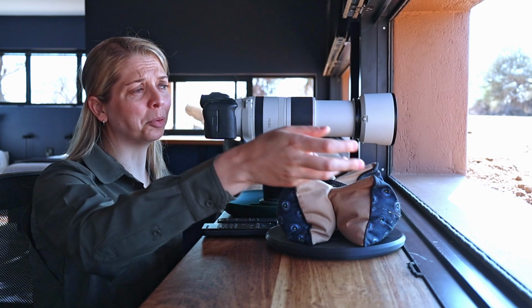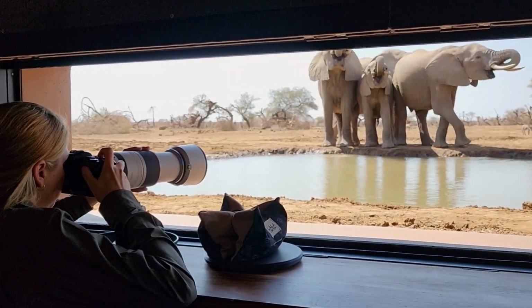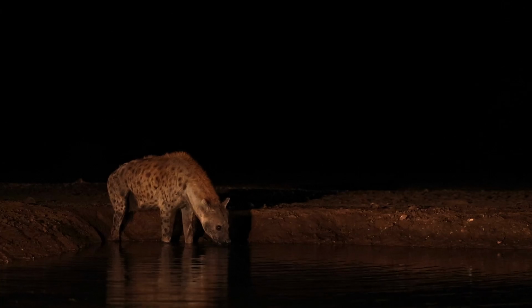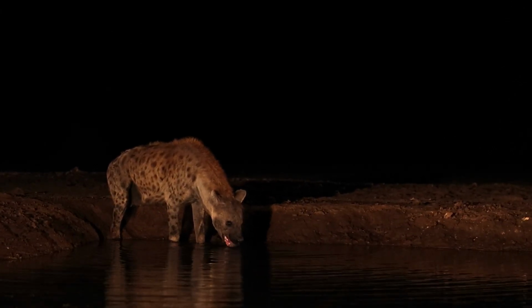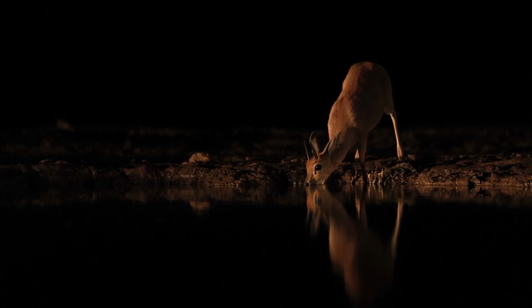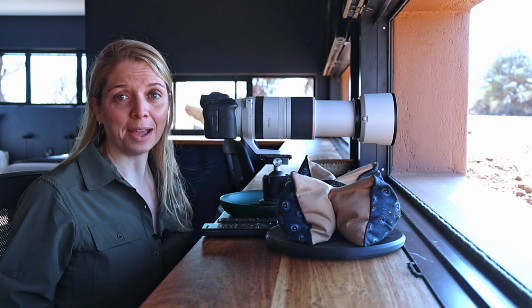You'll see there's a beautiful breeze coming in through here. There's nothing between me and the water where the wildlife is going to drink, which is beautiful and actually an amazing experience, not only for the photography, but just being in the presence of wildlife so close is something that's difficult to describe.